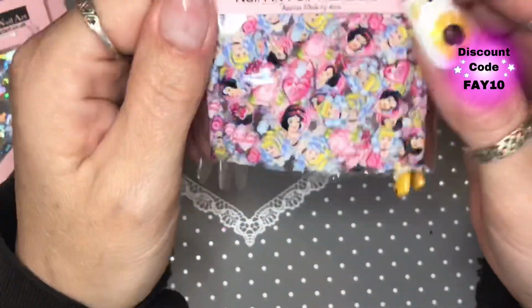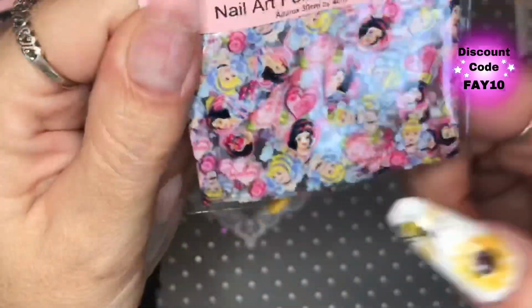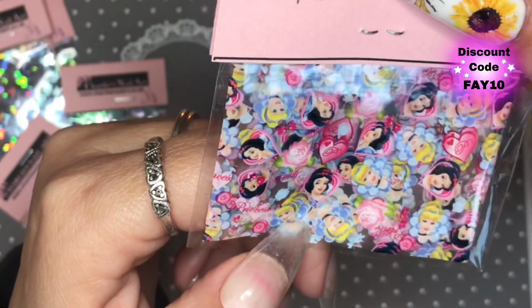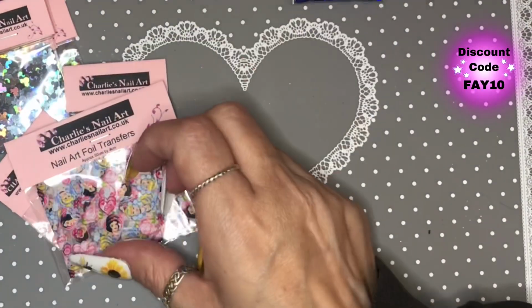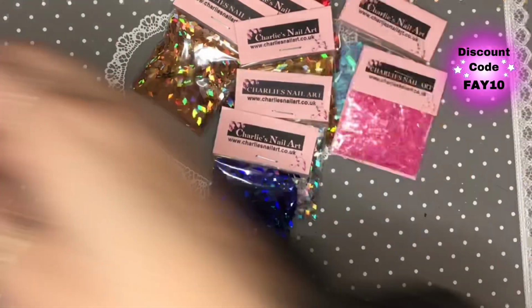And then I got the Disney Princess foil art. Look. We've got Cinderella. We've got Snow White. So I don't know if there'll be other ones coming out with the other princesses. But I love this. Absolutely love this. So we'll be giving this a try soon as well. So that is, keep this separate. That is my Charlie's haul for this time round.